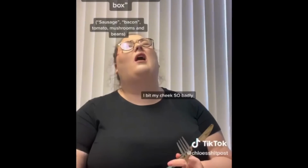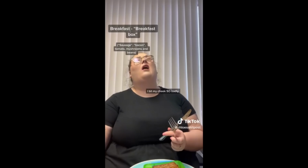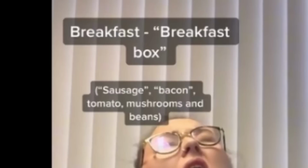And what happened? You took a bite of something and then started going into this sort of state? Whatever you call this. All right, on the screen it says breakfast box. Sausage, bacon, tomato, mushrooms, and beans. What? Beans? Why is there beans in there? How does beans go with any of that?